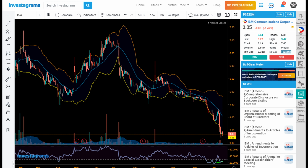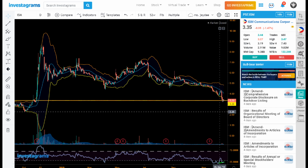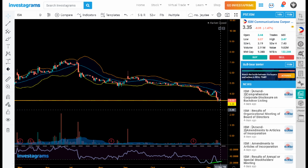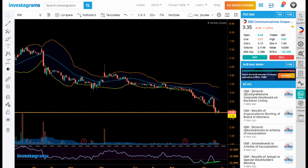Okay, see that? For now, what I can see, there's foreign buying that took place yesterday. This one. Okay, so just observe, guys. Definitely, if you want to enter in this support that we have created, just be mindful of your stop loss levels. Okay.